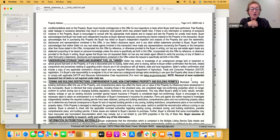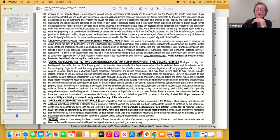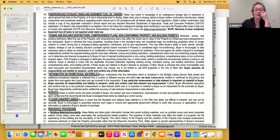Removal of most residential basement fuel oil tanks is not required under state law. So if it's in the basement, it's not required to get it out, but if it's buried, it may be, and it may have leaked, which has contaminated the soil around it. So do your research, listing agent, and if you are aware of it, you must disclose it. Zoning and building restrictions, comprehensive plans, non-conforming property, building permits. This again is homework for the buyer's agent and homework for the listing agent.